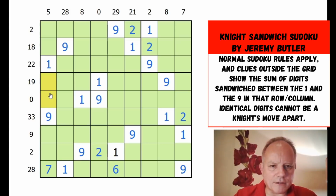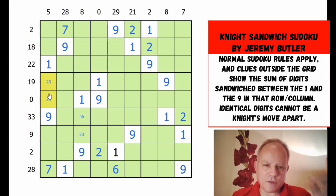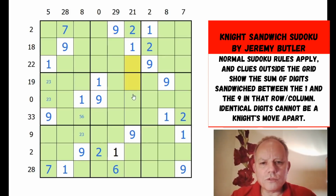Ah, right, looking down, more helpful. 2 and a 3 to make up the 5 sum. The outie for 28 is 7 again. Ooh, these two add up to 8, but they could be 2, 6 that way round, or 5, 3 that way round. Those 2 and 3 are preventing that being a 2 or 3. 0 we've done the 29. Ooh, 21 plus 10 is 31 plus 2 is 33.